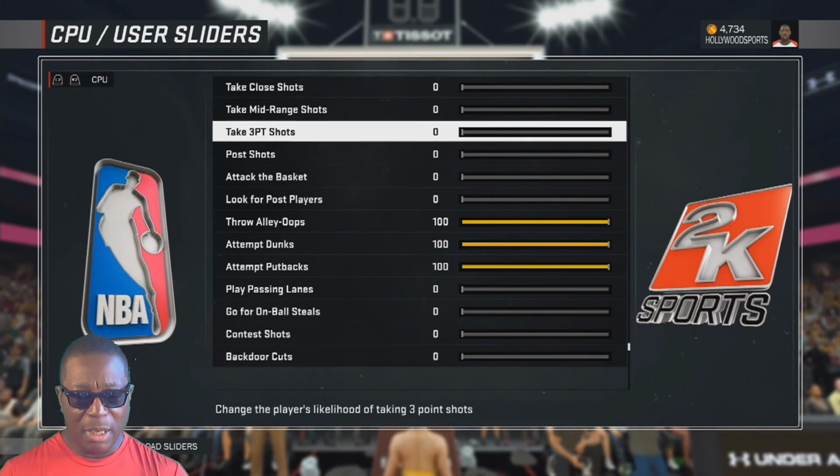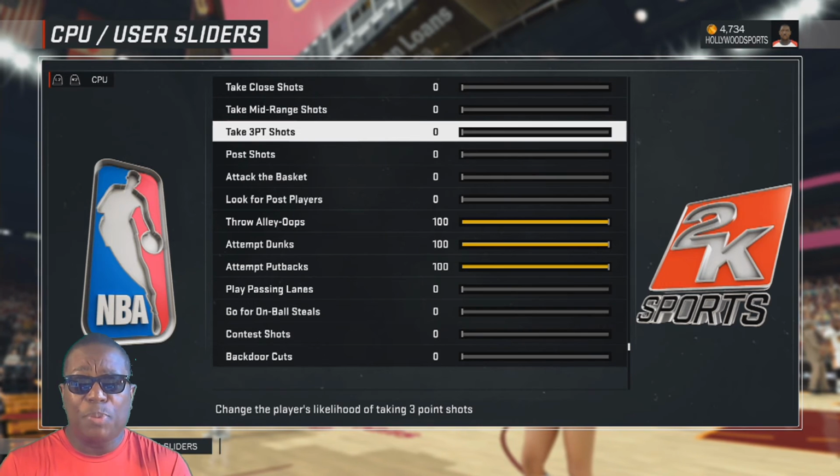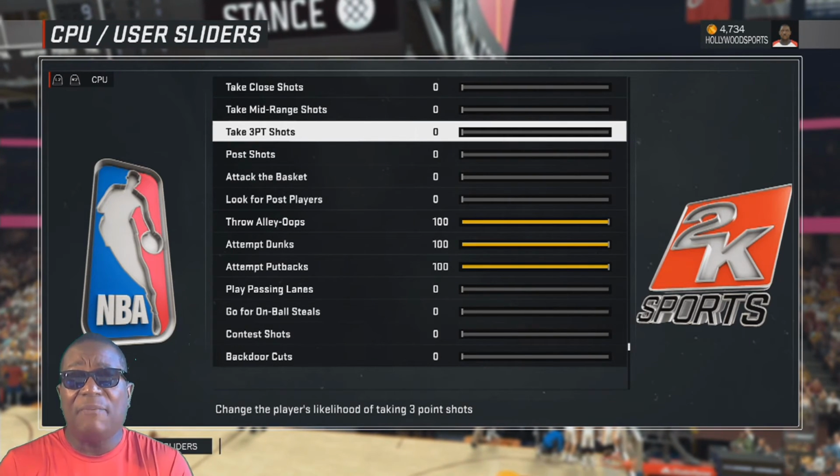What's a good one? Take 3-point shots. That's why the CPU aren't taking threes, because you put it on 0. No, every team is different. Some teams are going to shoot threes. Some teams aren't going to shoot threes, even if it's open.